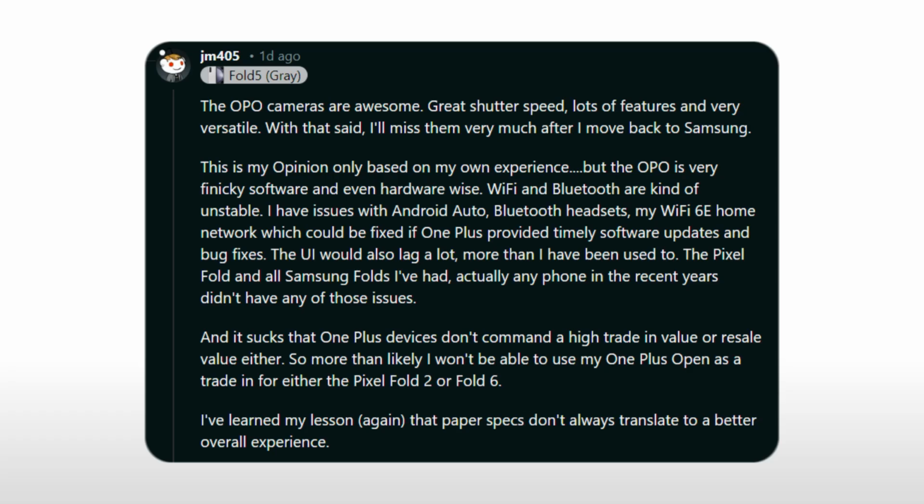A user, Jim405, on Reddit says in his comment, "This is my opinion only based on my own experience, but the OPO is very finicky software and even hardware-wise. Wi-Fi and Bluetooth are kind of unstable. I have issues with Android Auto, Bluetooth headsets, and my Wi-Fi 6E home network, which could be fixed if OnePlus provided timely software updates and bug fixes. The UI would also lag a lot more than I have been used to. The Pixel Fold and all Samsung Folds I've had, actually any phone in recent years, didn't have any of those issues." And he also says, "And it sucks that OnePlus devices don't command a high trade-in value or resale value either. So more than likely I won't be able to use my OnePlus Open as a trade-in for either the Pixel Fold 2 or Fold 6."